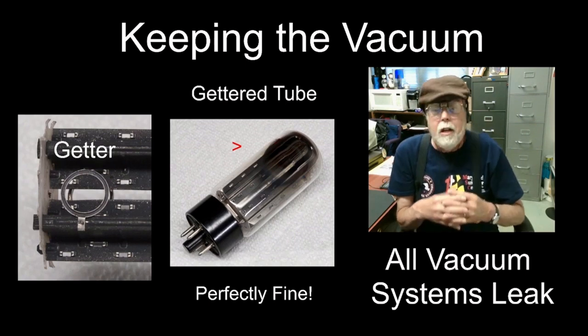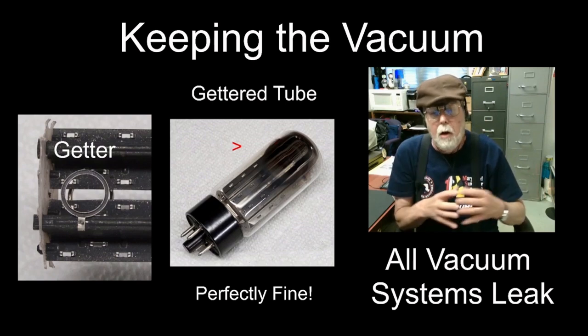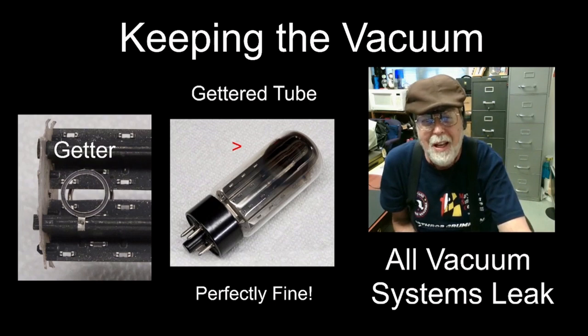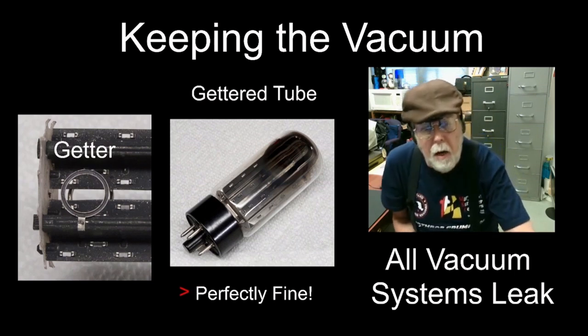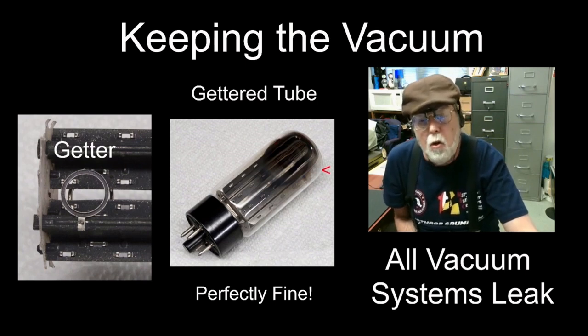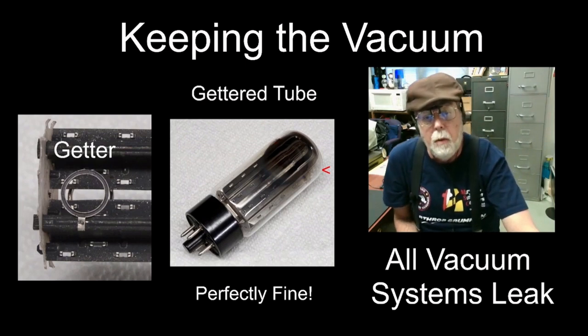It is very common. I knew this as a kid. My dad thought this was a burned out tube. Okay, he says, oh, that tube is burned out. No, that is a perfectly fine tube. That is perfectly fine. If that area looks smoky white, then the tube has lost its vacuum and it's no good, okay?